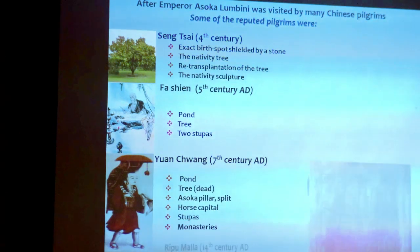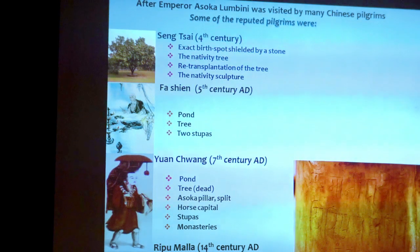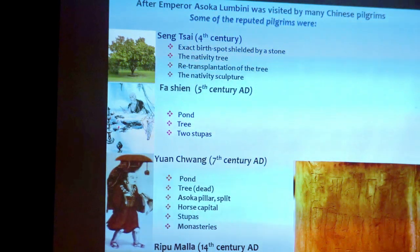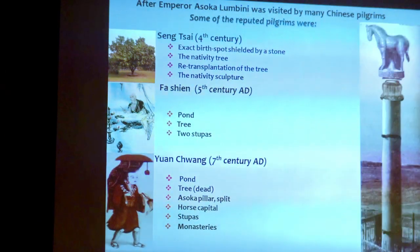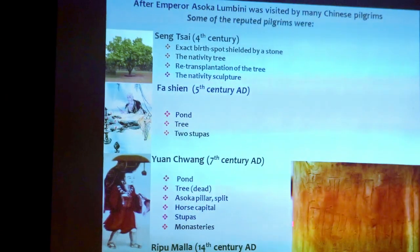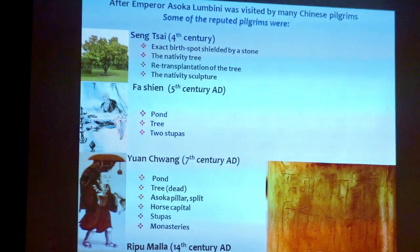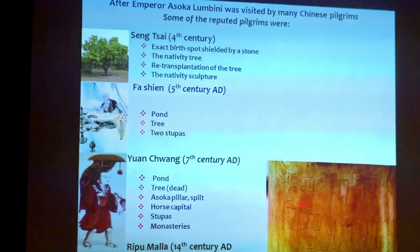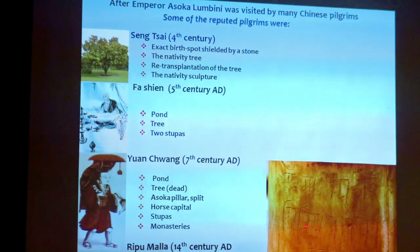The last recorded visitor to Lumbini was Ripu Malla, a Nepali king from Western Nepal. Right at the top of the Asoka pillar, somewhere here, we found this inscription. It is in Devanagari script, which we use today in Nepal and India. It reads Om Mani Padme Hum, which suggests he was a Mahayanist. In the second line, he mentioned his name and said, "I am always victorious."